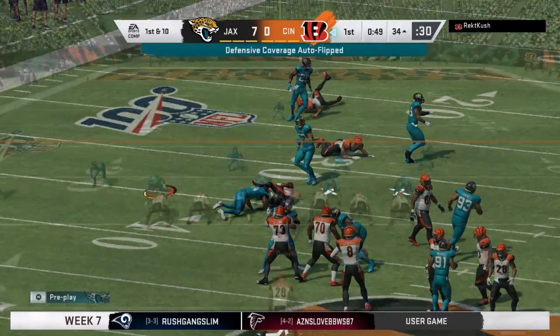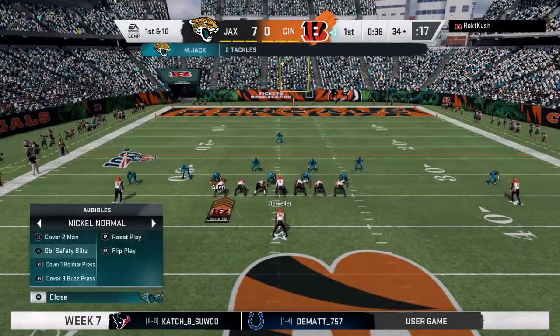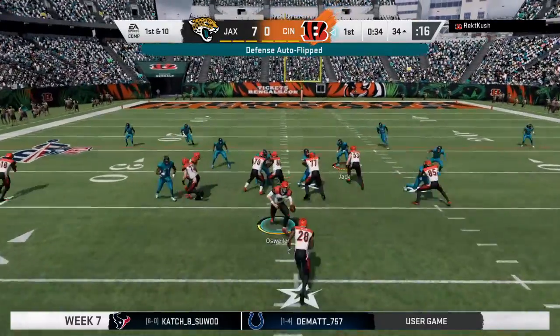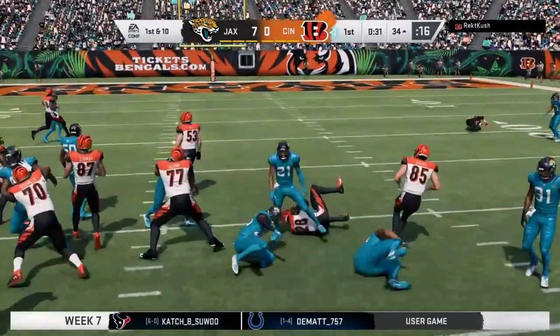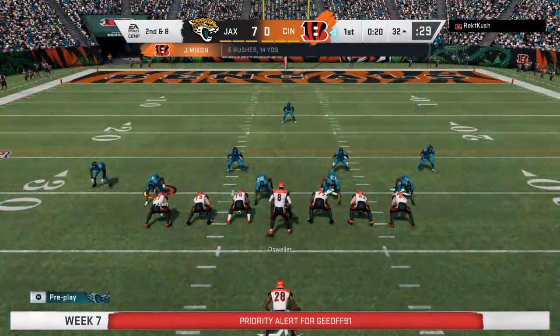Well, we kind of looked at each other as they decided to go for it, but in the end, great execution, a 6-yard gain, and it all works out. They go back to the ground now with Mixon. And he'll get a little over 2, maybe a full 3 down to the 32-yard line.